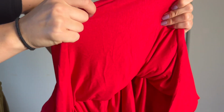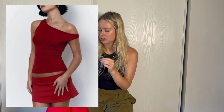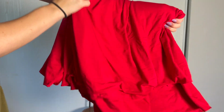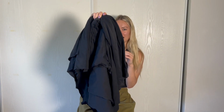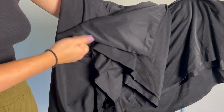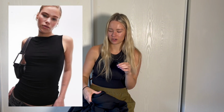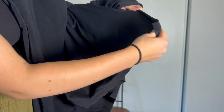So I got this nice red bamboo jersey fabric, and I can't wait to use this for tops, skirts, dresses, literally anything, because red is such a versatile color and I'm obsessed with it. Of course, I also had to get a black bamboo jersey fabric because black is just a perfect staple to have. I love wearing black tanks, skirts, dresses, so I had to get some of this so that I can make some nice black basics to wear all the time.